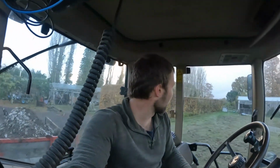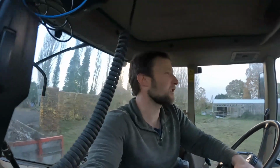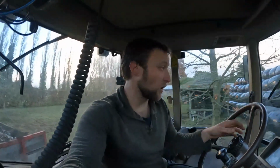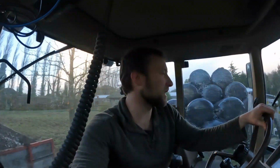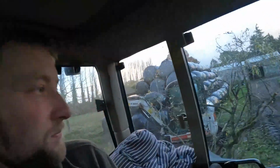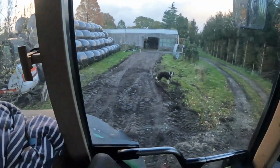Around us there's a lot of skip people doing recycled crushed brick. It's usually one of the cheapest ways to go, but the quality of it varies drastically, and you can sometimes end up with bits of metal and nails and screws in it. So I'm just going to tip that one there. It's not very deep there.